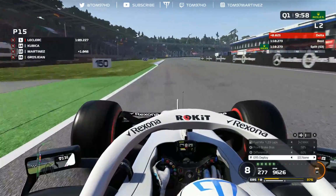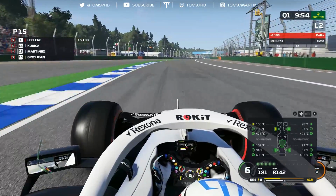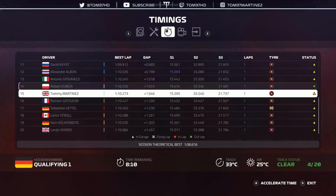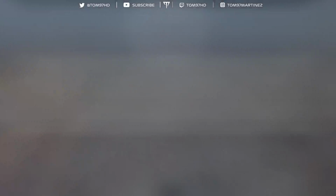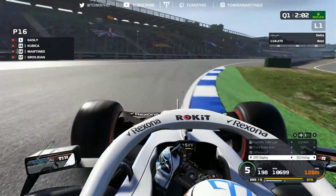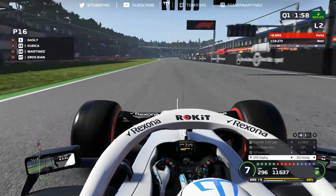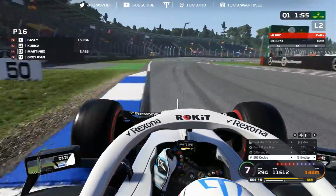We cross the line, we do go P15, 1 second off the pace, but you can see on the tyres in a minute now, you'll see the temperature, the front left absolutely cooking, and it's something I have to try and manage. And I discovered something, not a loophole, but a way to fix it, and that is by going super slow on the outlap. It has to be one of the slowest outlaps I do all year long, but it did pay off because I found much more grip on my best lap in Q1, which was my final run.